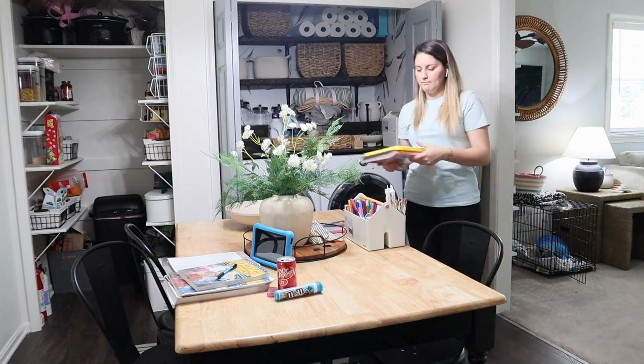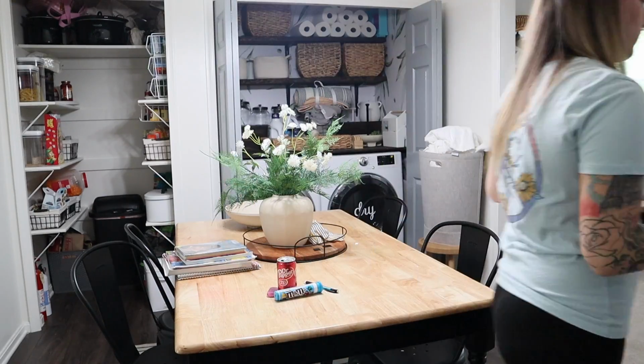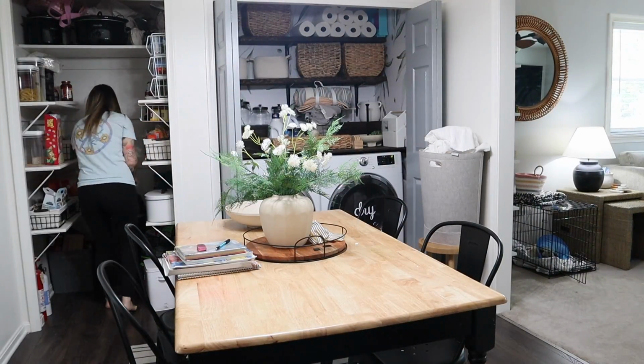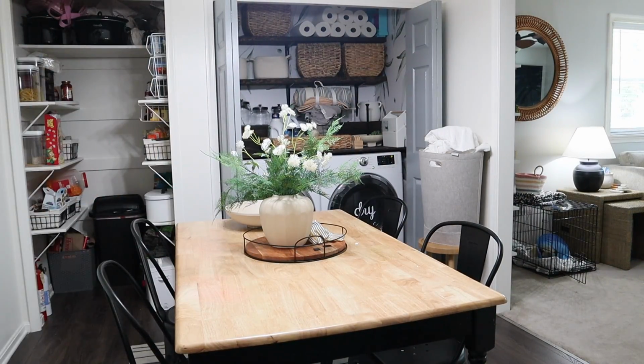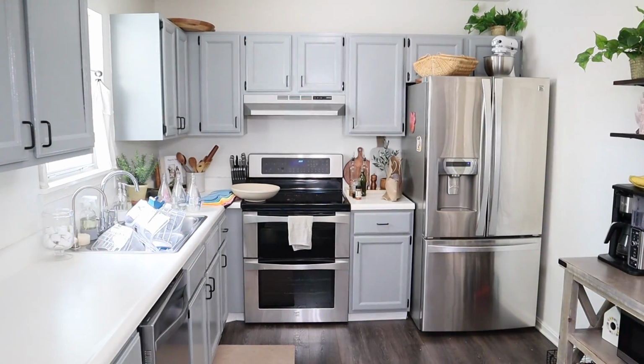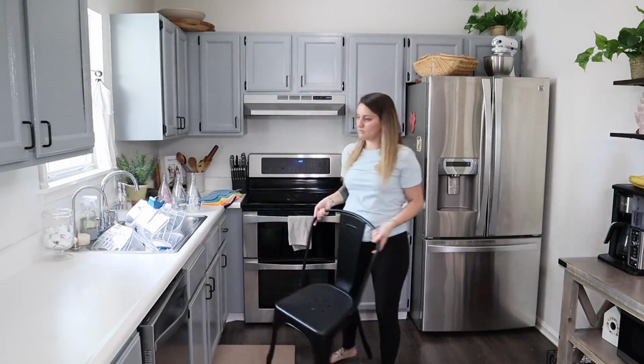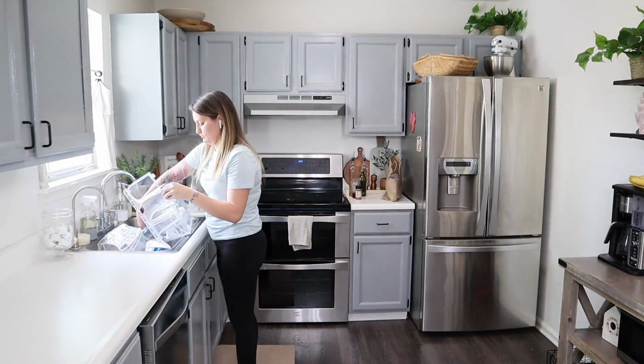Off to the right of the screen, you can see a little glimpse into our new family room, playroom area. I did a full makeover in that space and I love the way that it turned out. But while the room was empty, I took advantage and deep cleaned all of the carpets. So I just have all of the parts to my carpet cleaner sitting in the sink to dry.